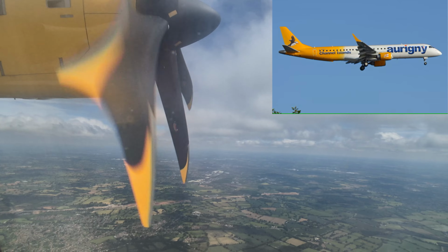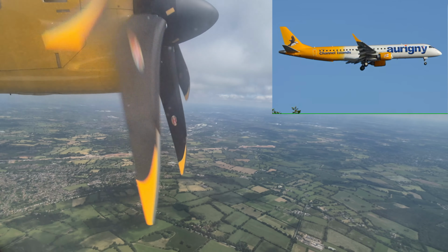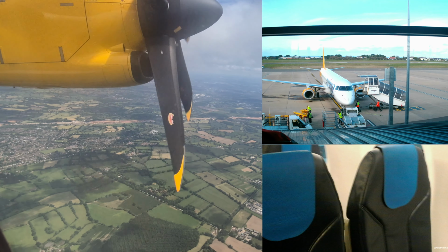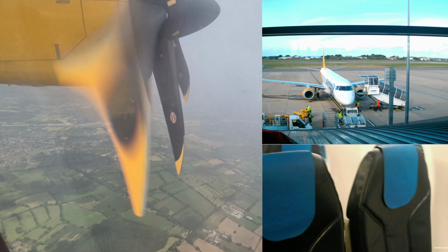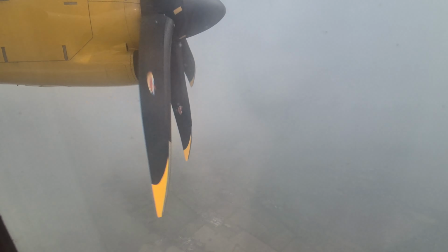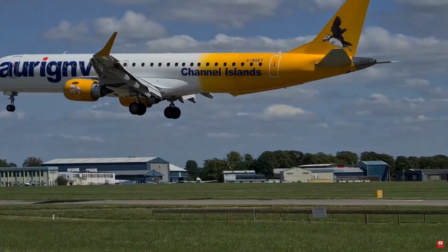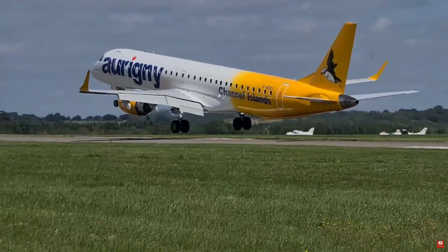This aircraft was used to operate mostly the Guernsey to London Gatwick route, and I actually flew on it back in 2019 before I started making videos. It also was sometimes leased to be used for people like Williams F1, and I also saw that aircraft arriving into Oxford Airport in 2020.